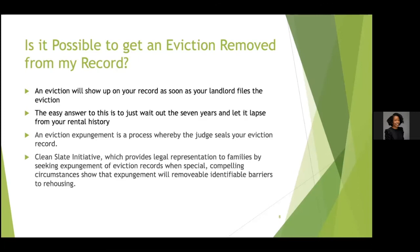Here at Legal Aid Society of Palm Beach County, we have launched a Clean Slate initiative, which is a project that provides legal representation to families by seeking expungement of eviction records when special compelling circumstances show that expungement will remove identifiable barriers to rehousing. Please contact Legal Aid Society of Palm Beach County for further details.